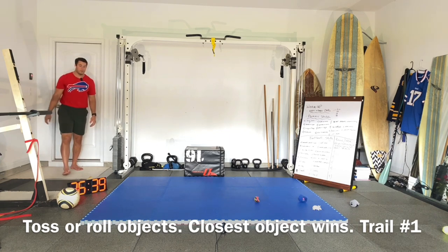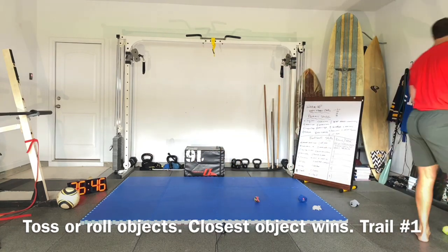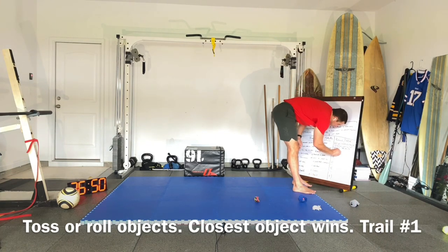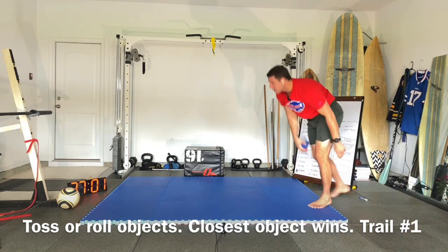All right, so the blue sock wins. Go ahead and write down your results. What object was the closest? That was the blue sock there. Okay, now find a different area in your room or your gym, whatever you're using. We're going to find a new target.